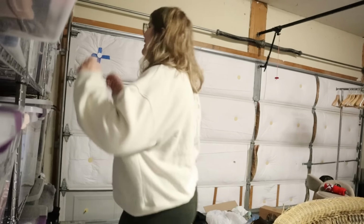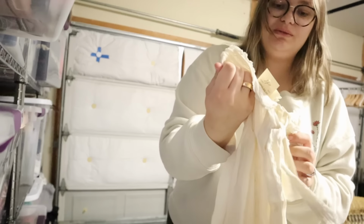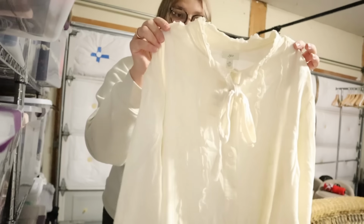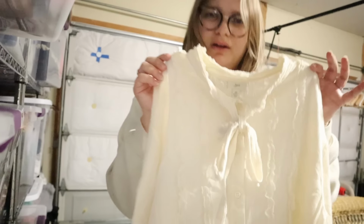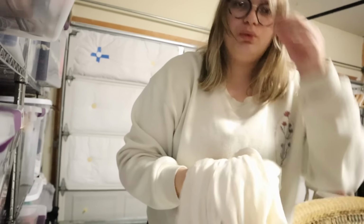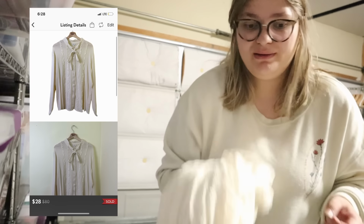I said the other one was in 24. So that's a little bit over this way. 24. Here we go. Okay. This piece is new with tags. And it's from J. Jill. It's in a size 2X. It's a gorgeous, really gauzy, white, ruffled blouse. Honestly, I don't even remember where I got this. I think I might have gotten this in the bins. Or maybe at a Goodwill. So the max I paid for this was $4 or $5. It sold, I think, for $28. I'll put that up on the screen, though, too. And so we make probably about 20 bucks from this piece, which is great.